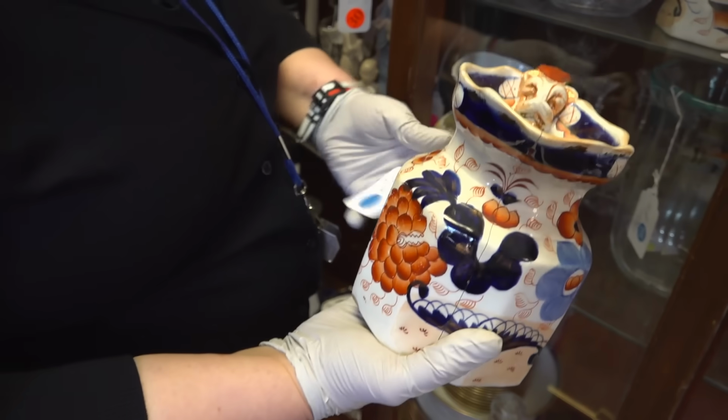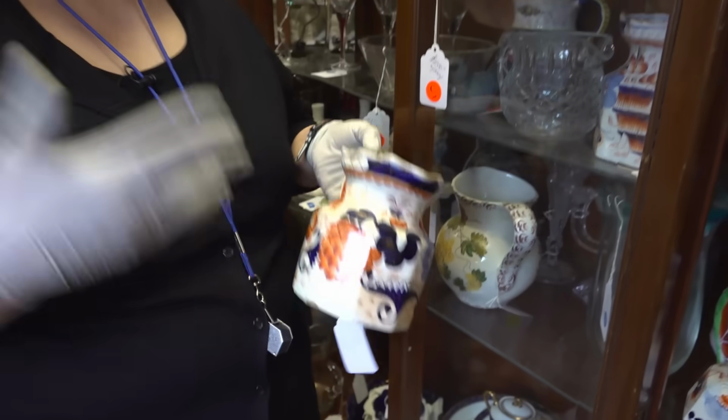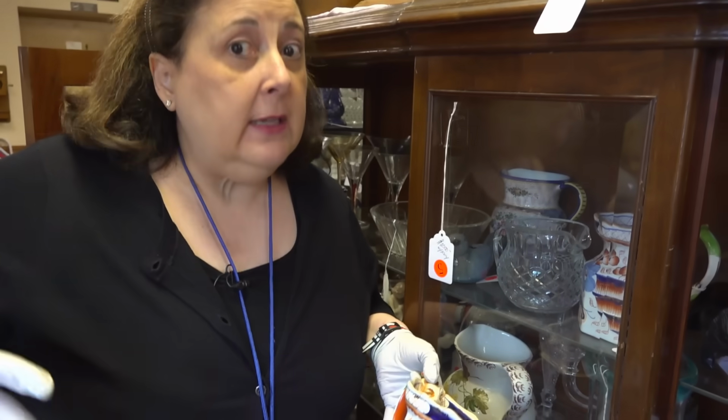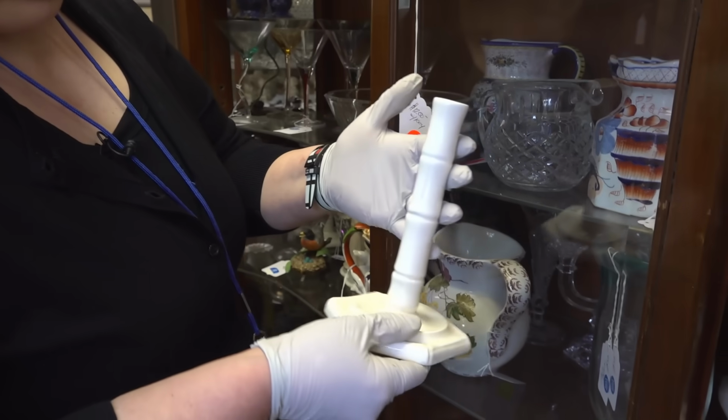So what do they want for this one? 75. They're figuring, hey, we know they're damaged, but if they weren't damaged, you'd be upwards of 150 to 200 for one. What about some porcelain bamboo style candlesticks?